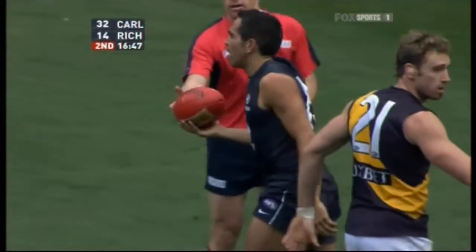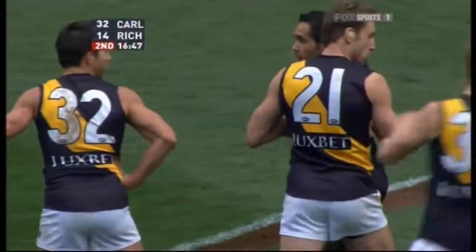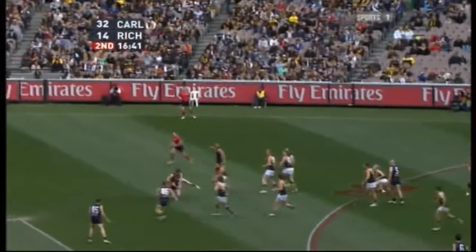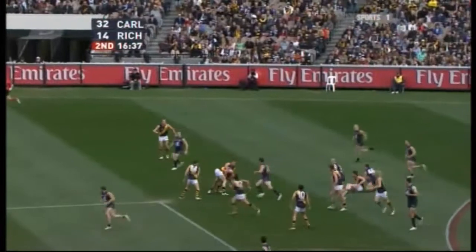So we've got a ball up inside the Blues attacking 50. Betts and Garlett are looking ominous though for the Blues inside 50. Warnock the tap. Judd to Scotland. Shrugs the tackle. Back to Russell. Stripped of the ball. Newman with his head over it.